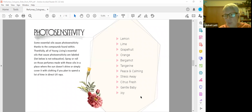And with the dilution rate that's in perfume, for me, it probably would not be too bad to be in the sun, because you're not going to spray that much on. But be safe: put it in your cleavage, put it in your groin area. They say to put it lower on your body because the scent rises. So that's a good way to do it too. And if you're going to wear a long sleeve shirt or a half sleeve shirt, put it on your elbow area.